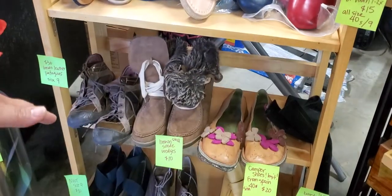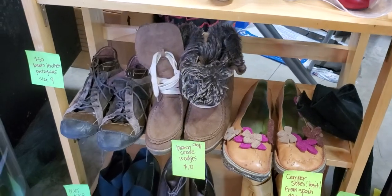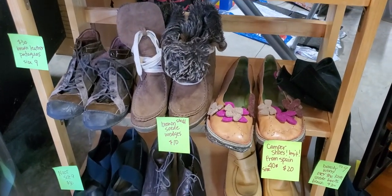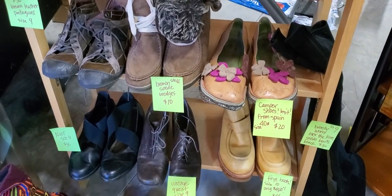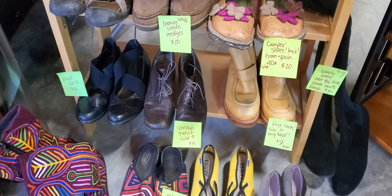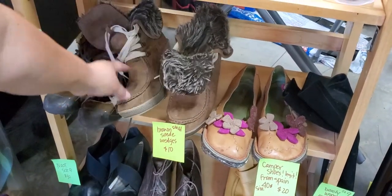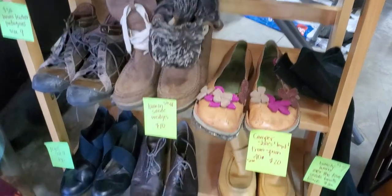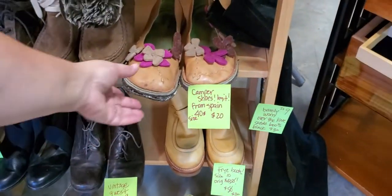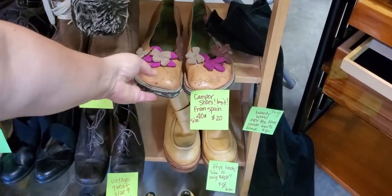The rest are used. Now these were super expensive when I got them at Two Old Hippies in Nashville, and they're Patagonia brand, size 9. They're really great shoes, $30. These little brown wedges were really fun to wear, and I might regret it, but these are $10. Then I just fell in love with Camper shoes from Spain, and these are just amazing. They're old, but they're still in good shape.